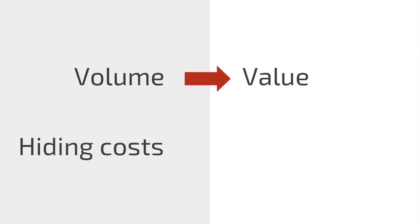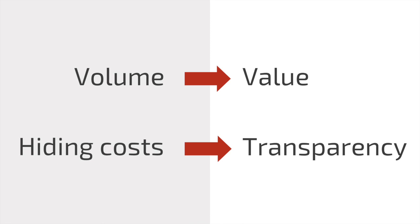Ledger cards have been replaced by computerized billing, and paper charts have gone the way of electronic medical records. Our new focus is on moving from volume to value and from hiding costs to transparency. So let's discuss the concept of de-rusting your practice. This usually takes re-engineering the practice.